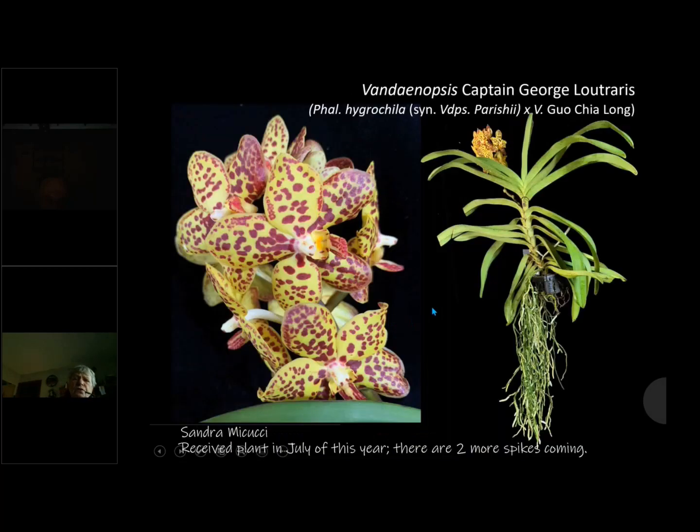This is another unusual cross, Vandalopsis Captain George Lautraris, and this is Phalaenopsis Hydroglyphica with Vanda Yu Chang Long. The Hydroglyphica is a pink flower. The Vanda is actually a large, deep yellow with lots of red spots. So now what you have here is a fairly miniature plant with very interesting flowers. And if I'm not mistaken, I think this is fragrant.